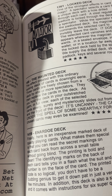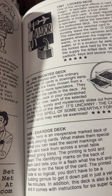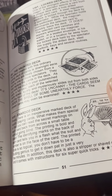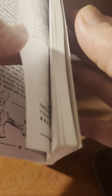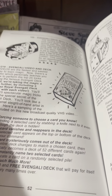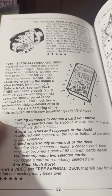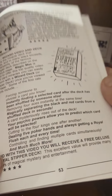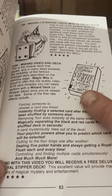Or what is that? An Ardo deck? I don't know what that is. I'm familiar. Go through here and check it out. Svengali, that's the one I definitely want on YouTube, because that was my very, very first trick. Stripper deck, I do have a quick video with the stripper deck on YouTube.